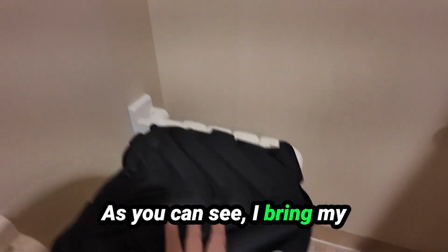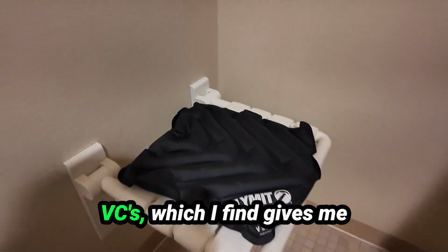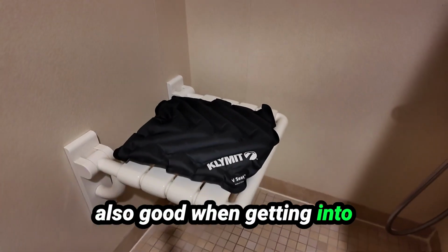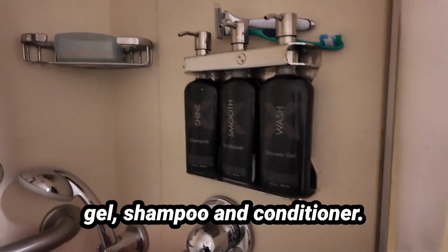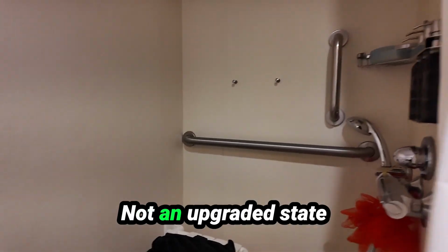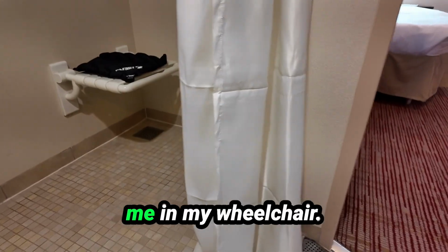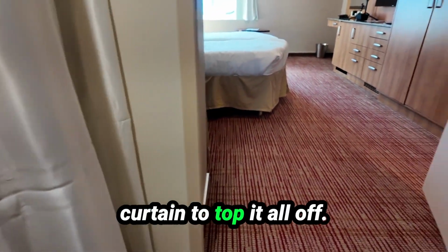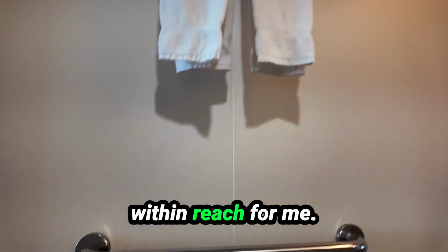As you can see, I bring my own shower cushion in the form of one of these Climate V seats, which I find gives me a little bit of added comfort. It's also good when getting into the swimming pool or jacuzzi. These guys provide a shower gel, a shampoo, and conditioner. This is just a regular stateroom, not an upgraded stateroom or anything. And of course, it's all roll-in, which is perfect for me in my wheelchair, and a nice simple shower curtain to top it all off. A couple of towels on a towel rack, easy to get to, within reach for me.